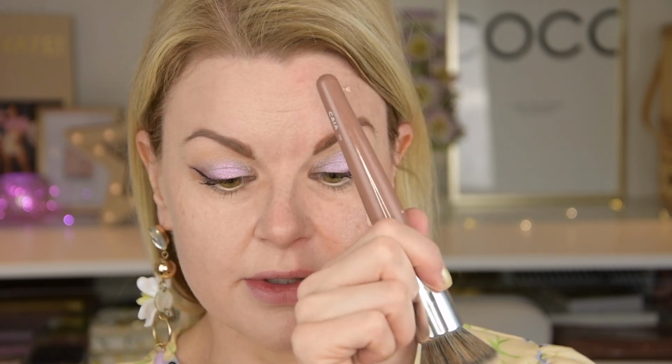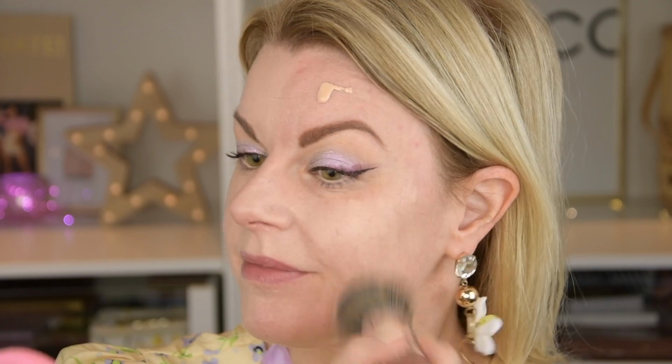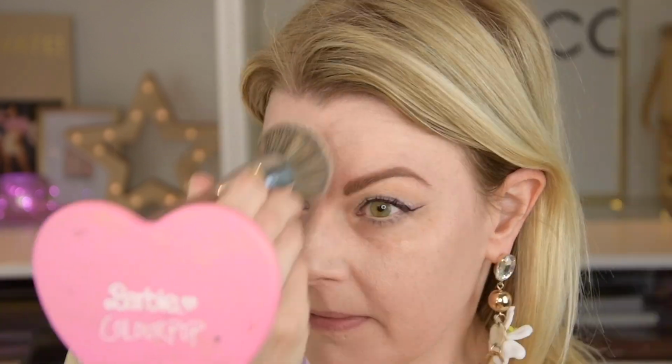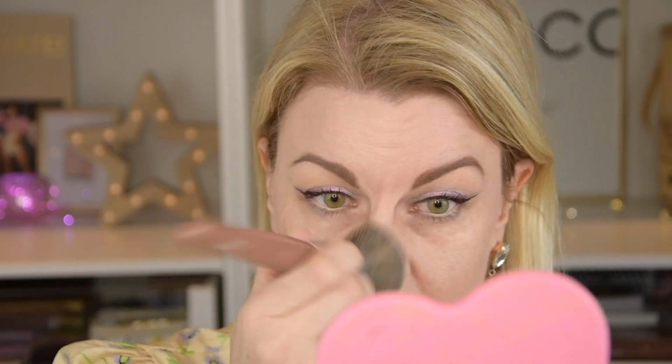So let's do this primed side here. Maybe this is actually something I'm gonna like, because I don't need a full coverage, but I do need coverage, and you can see, oh my god, it's covering. So I'm just gonna take this brush. This is from Kaya, the F14. We're gonna see how this works. I don't know if the brush is sticking in the product, so I don't have that much product on the side, or maybe it's good actually.